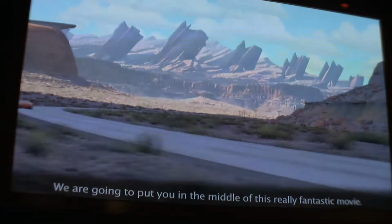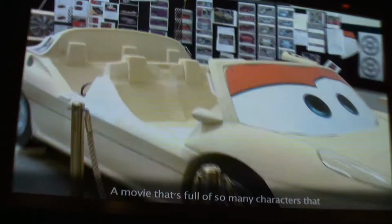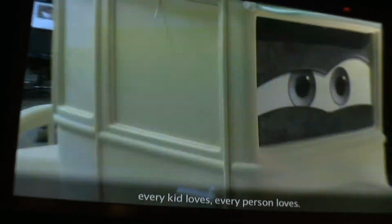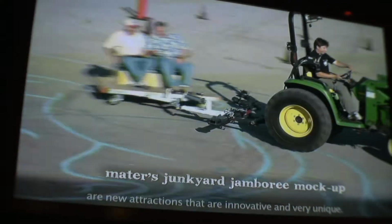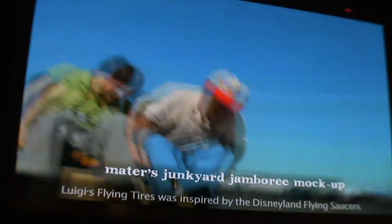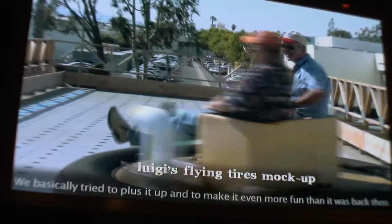We're going to put you in the middle of this really fantastic movie, a movie that's full of so many characters that every kid loves, every person loves. Mater's Junkyard Jamboree and Luigi's Flying Tires are new attractions that are innovative and very unique. Luigi's Flying Tires was inspired by the Disneyland flying saucers, which existed in the early 1960s. We basically tried to plus it up and to make it even more fun than it was back then.